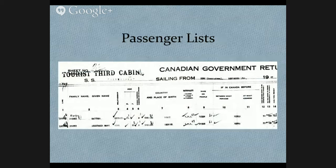Most passenger lists can be found for the early part of the 20th century. After 1935, they are private records. You can't access them. My granny died in 2008 at 99 and three quarters. I have to wait till she's been dead 20 years before I can get a copy of her passenger list. My granny's going to be 120 years old before I can get a copy of her passenger list.